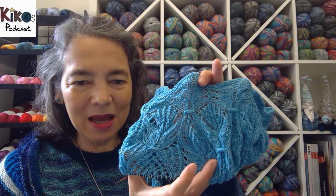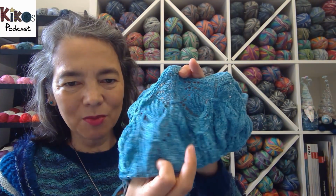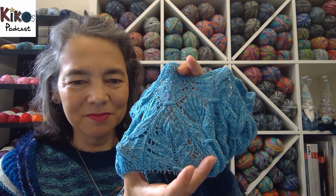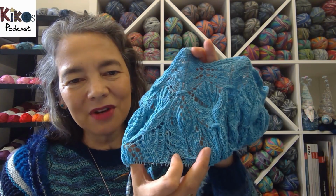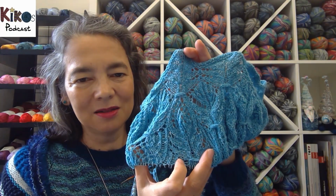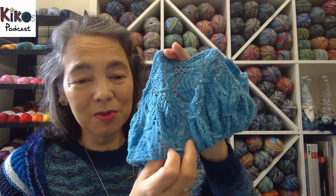Every row has patterning, so there's no round where you can relax and just knit or purl or something. It takes a bit of concentration, but I like doing that. I really enjoy it. And I've now finished the second chart. There's a third chart to come. This would still be too short to be the yoke.